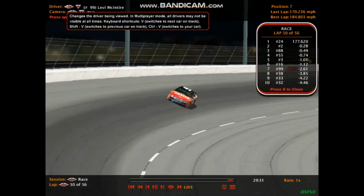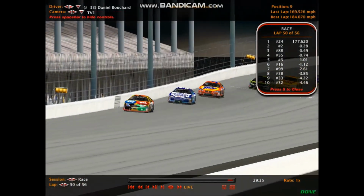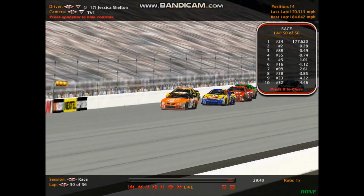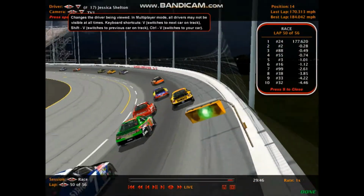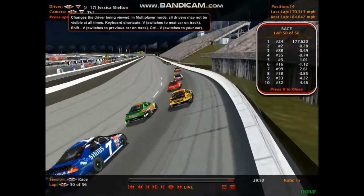Levi McIntyre is now up to 7th position. Laura Chung is in 8th. 9th is Dana Bouchard. And 10th position now is Zachary Fitzwater, as several cars have now fallen back here. Shelton has really fallen back now in the 17 car. Osborne gets past now. Seth Cole, Amanda Evans. Foreman's about to get past. Here comes Alexander Rowe in the 7 car.